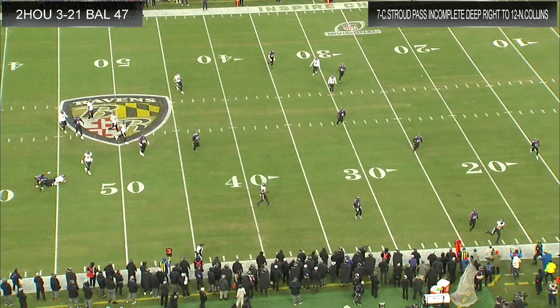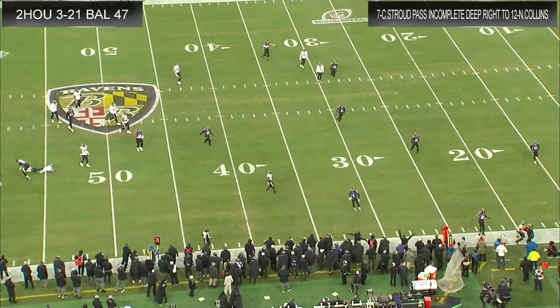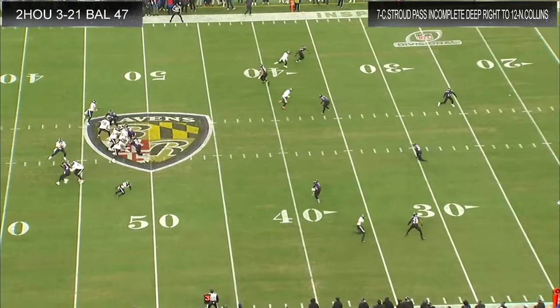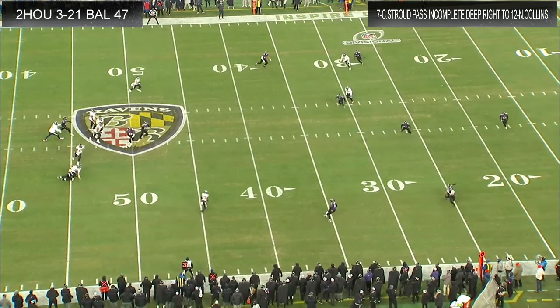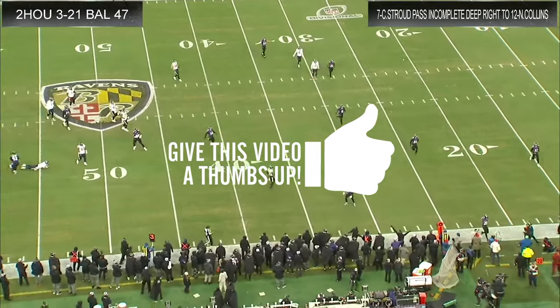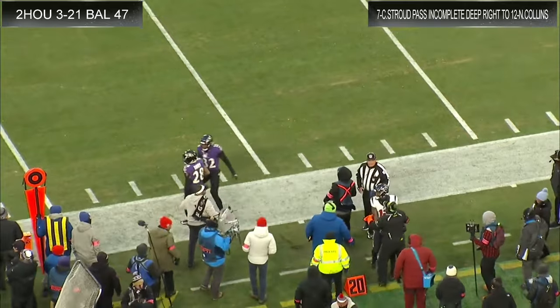It would have been a tough catch had he thrown it accurately. But great coverage by Ronald Darby, who played an excellent game, if I may say so myself. Kind of got turned around just a little bit, but recovered right in phase. Great coverage by Darby. Next situation.